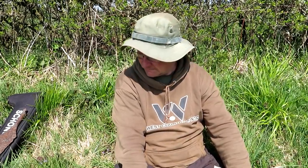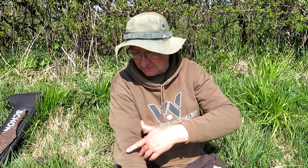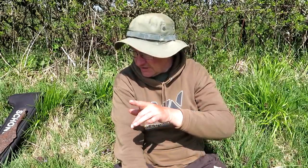So what you really need to do in order to find these hoards, and today I'm going to be looking for an Iron Age hoard, because this brooch, 50 to 150 AD, is on the cusp of the Iron Age into the Roman period, is use a detector that will search for swords. It will search for swords or spears.